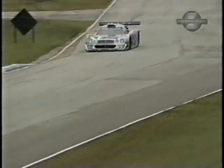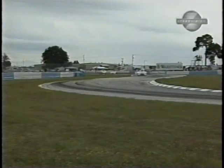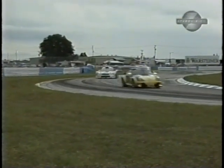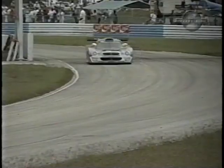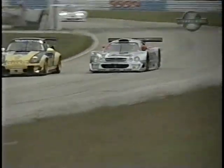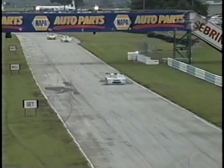You can see the different colored mirrors. That's the easy way to tell the Mercedes cars apart. Moore and Alexander Wurz in the car with the orange mirrors. Of course, Schneider in the car with the yellow mirrors, and Nannini and Tiemann in the car with the blue mirrors. A factory effort with the Mercedes, all factory backed.